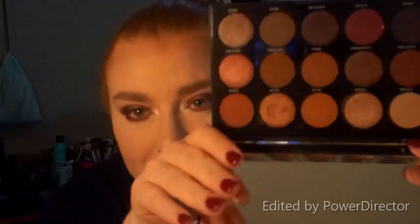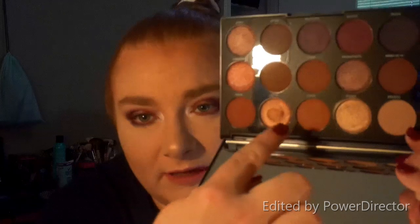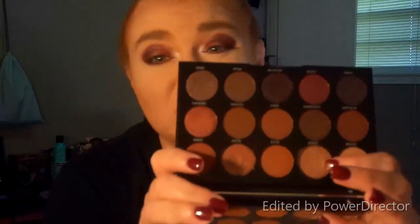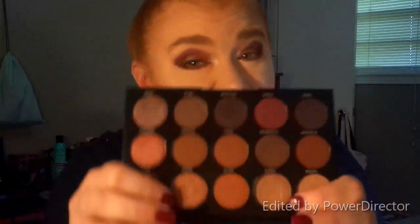Look at this palette. Do you see right here where I've dug, not that one, this one right here, where I've dug in here to try to get the color out? Hate this palette. Like, okay, this shade works. This shade does not work. Does not work at all. Like, these shades are hard.